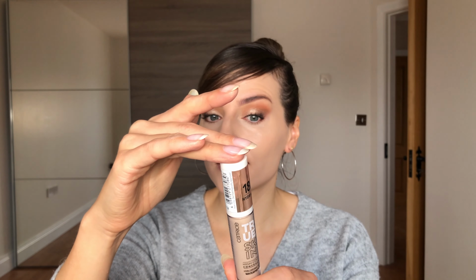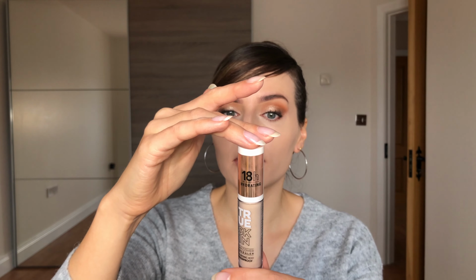Does feel a little bit heavier than I would normally use. I prefer lighter, more hydrating finish concealers. It also claims to not settle into the fine lines, and to look fresh and even on the skin.